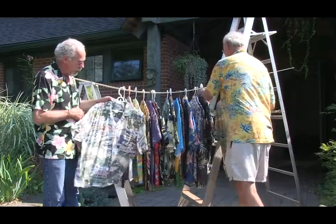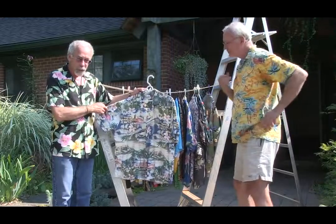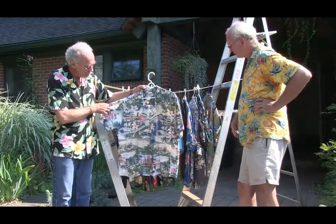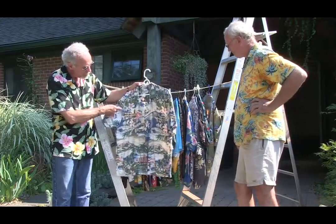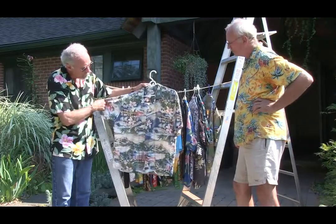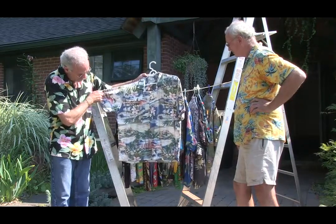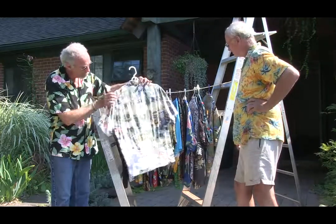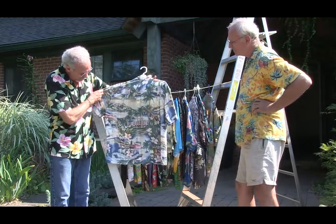Okay, here's one of mine. Now, in the production of Aloha shirts, they weren't always floral. Sometimes they were pictures, and this depicts some history of Hawaii. There's the ocean liners, Honolulu City Hall, as well as some of the flowers. And at the bottom there's an airplane, one of the amphibious inter-island airplanes that flew around in the 30s and 40s. And on the back is the same thing.